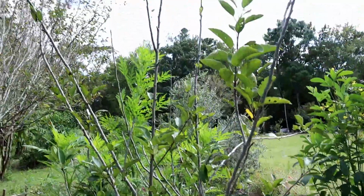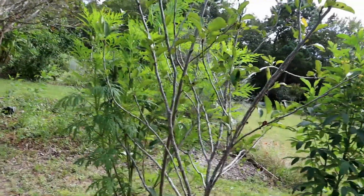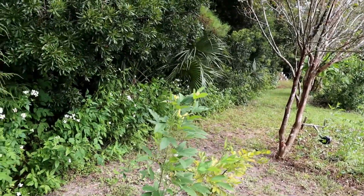Apple tree starting to lose some leaves. It's okay. Gotten a lot of rain, so I don't think it's that. Might be some fertility issues.